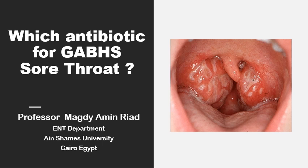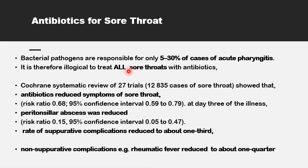What is the recent medical evidence for selecting an antibiotic, if this is needed, in the treatment of group A beta hemolytic strep and acute pharyngitis causing sore throat? Not all cases of sore throat would require antibiotics. In fact, less than a third of the cases of acute pharyngitis and tonsillitis would have a bacterial pathogen. And even then, most of these cases would self-resolve within a week without a need for antibiotics.